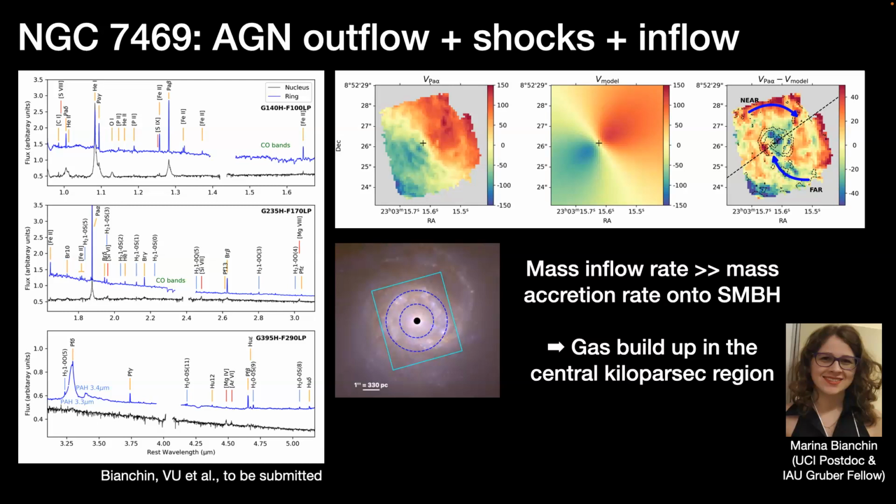Marina was looking at NIRSpec data. So in the near infrared, again, we have another very wealthy set of spectral features. In particular, she was looking at some of the hydrogen recombination lines, in this case, Paschen alpha, which also gives us higher resolution from NIRSpec as well.